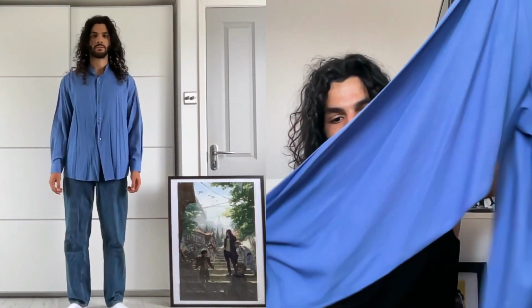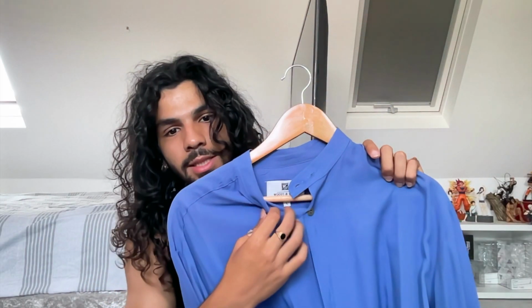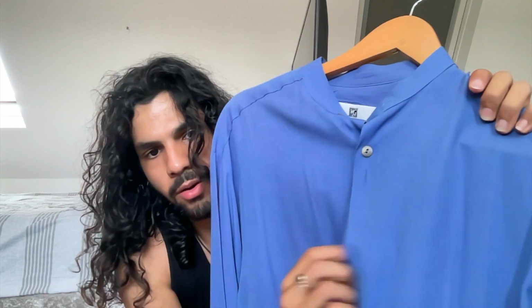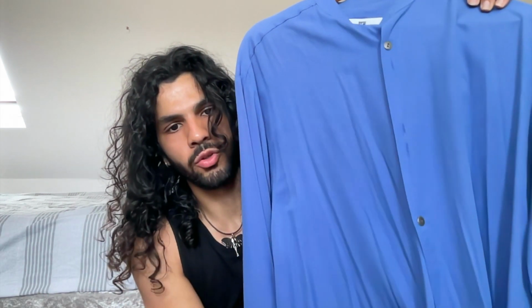So the next one we have is this. This is a blue long sleeved shirt. It's got no collars. Each button has like 2 buttons with it, if that makes sense. It's got 2 buttonholes because each time you button it up it's 2 by 2. It's got a bit of a stain at the bottom. Don't know what it is. We could work our way around that, just tie it up or something. But yeah, I haven't worn this. There's quite a few I haven't actually worn yet. It's a nice colour.